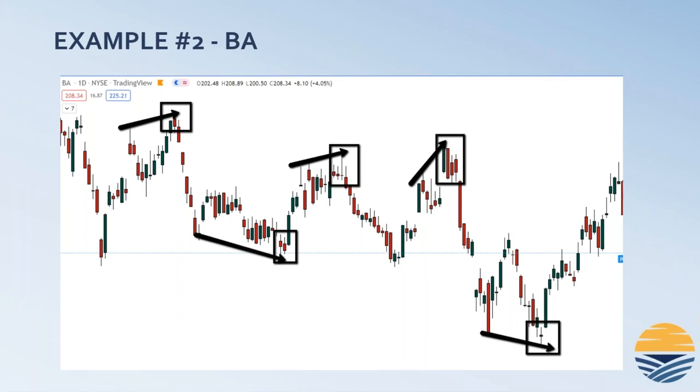Now the goal, of course, is to make money. Selling at the highs, buying at the lows. That's how you make money. And what I'm about to show you will ultimately reveal how you can do it too. But first, let me show you the exact same chart, but with my secret sauce added.